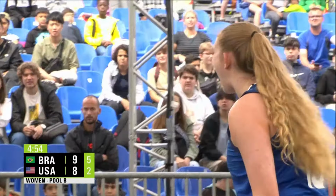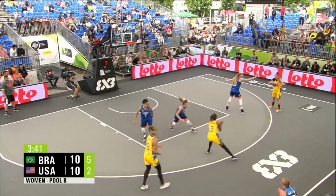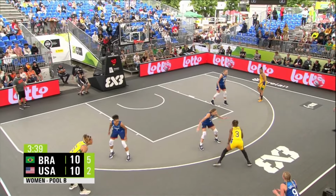Burdick lets that one fly. Bottoms. 9-9. Sasa. No. Guimarães. Strong drive. Lost it. Got it back. And she'll put it up and in. This thing going back and forth like a pendulum. Neither team able to claim a significant lead. Jones leads him to the bucket and gets the score. 10-10, 3:42 and counting to go.